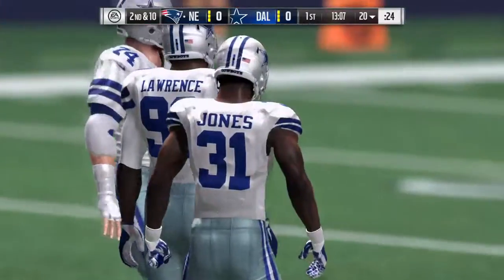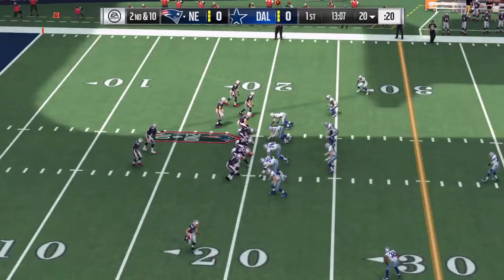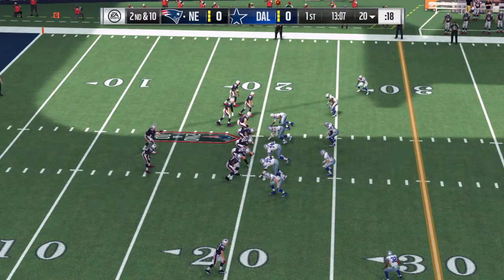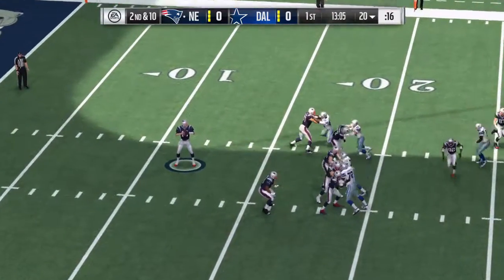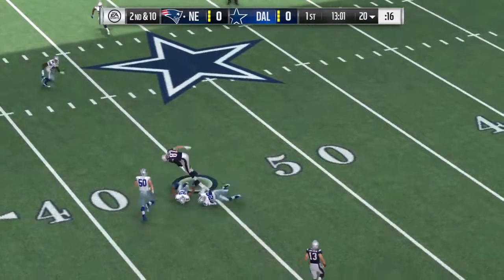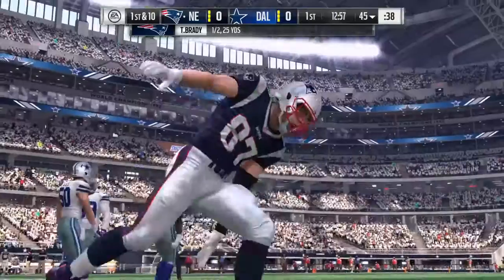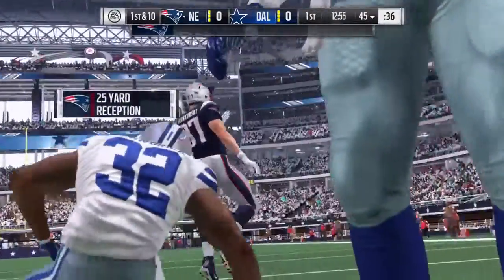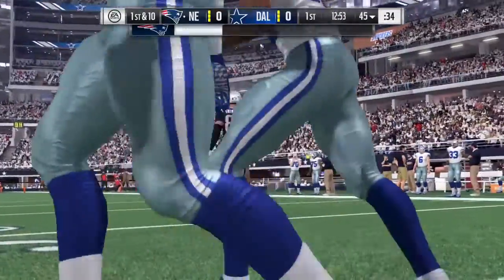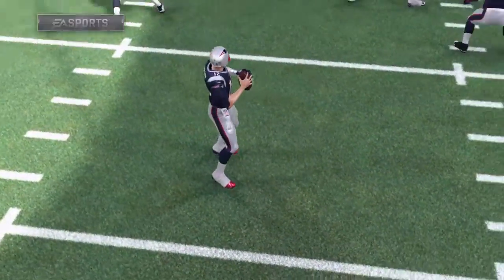And on 2nd and 10 now. Brady to throw on 2nd down. Surveying the field. Wide open, Gronkowski. And he's able to get this one up to the 45-yard line. Gronkowski may have had to miss the Super Bowl with the injury, but he was active in that parade, and now he's back on the field.